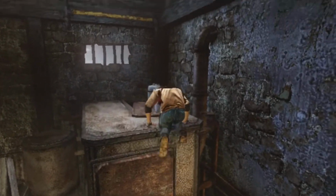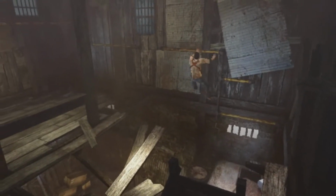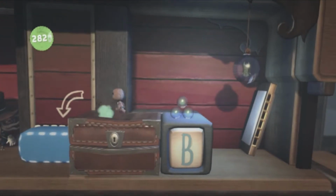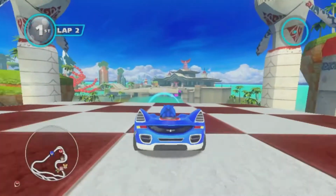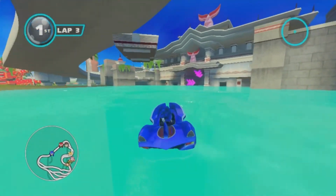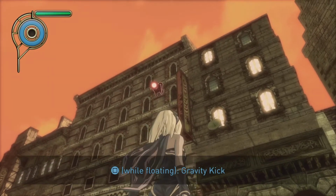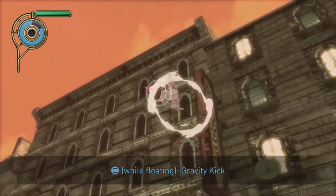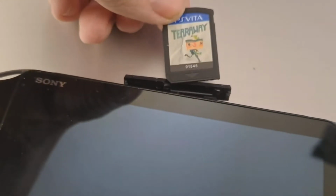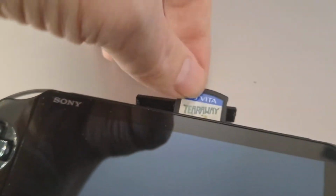Its first year was filled with high-profile titles such as Uncharted Golden Abyss, Little Big Planet, Sonic All-Stars Racing Transformed, Assassin's Creed Liberation, and even a new IP in the form of Gravity Rush. These games could be delivered digitally or on Vita cards, the only time to date that Sony has gone with a non-optical format for game releases in a console.